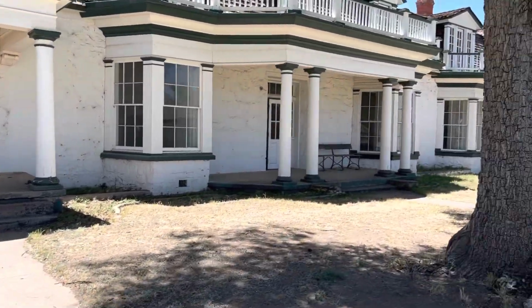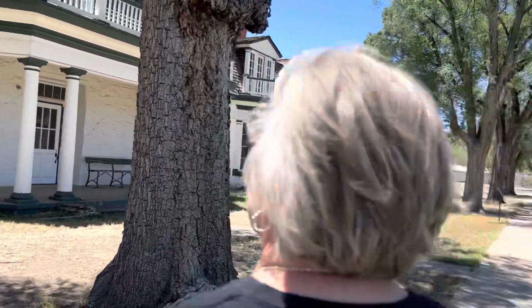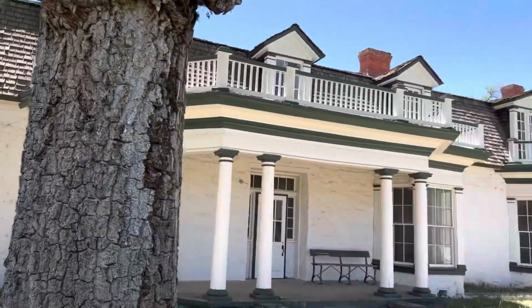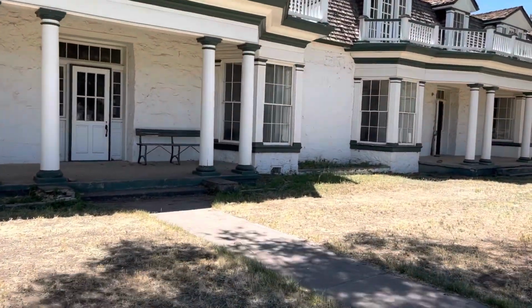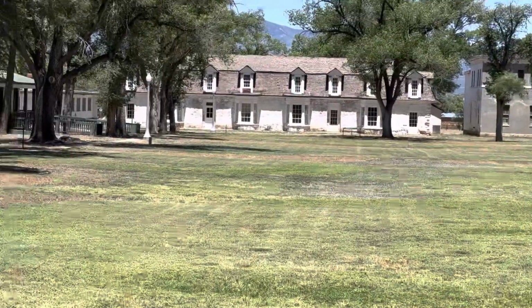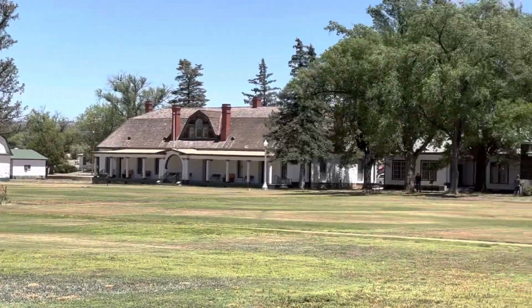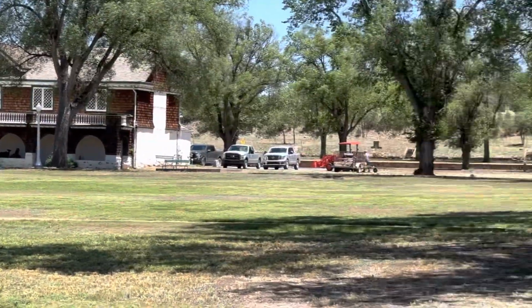I know, maybe we can move in there. Look, we've got an upstairs, a little balcony. Wow. Why don't you look in the windows?